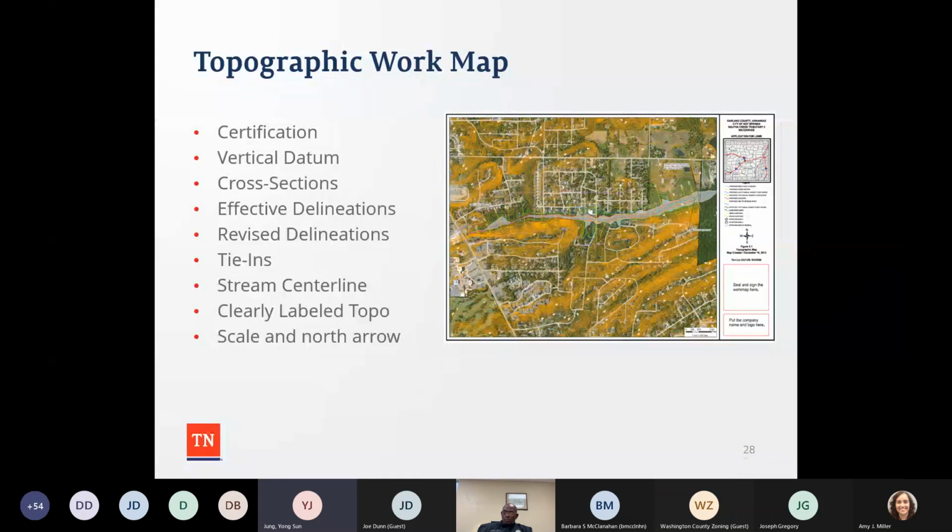Since you're only interested in your project area, you should have the tie-in on the upstream side and downstream side to the effective data. And stream centerline also has to be shown, and the topographic contour lines have to be labeled, and scale and north arrow need to be shown.